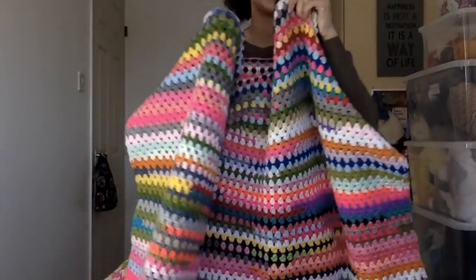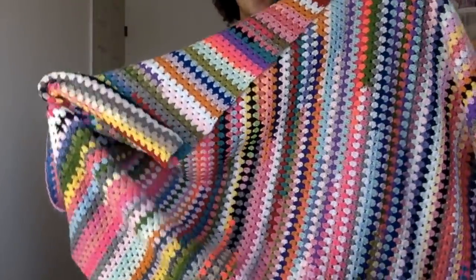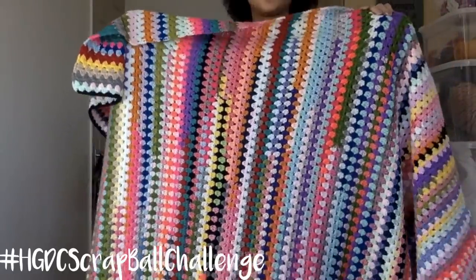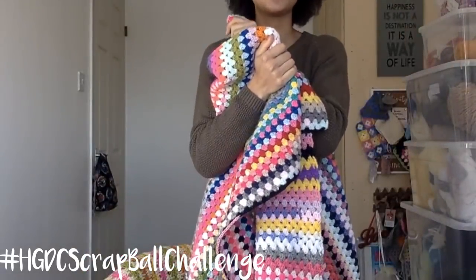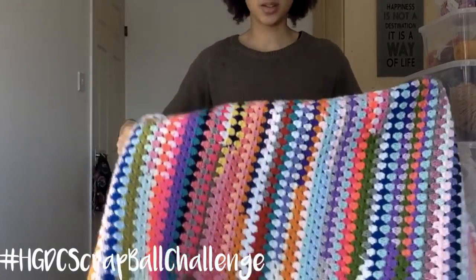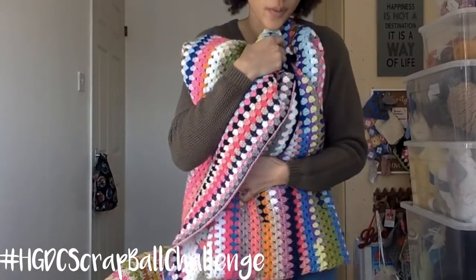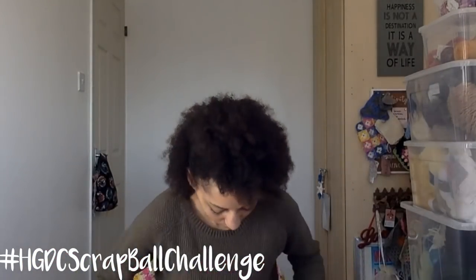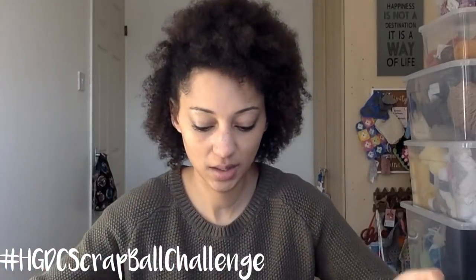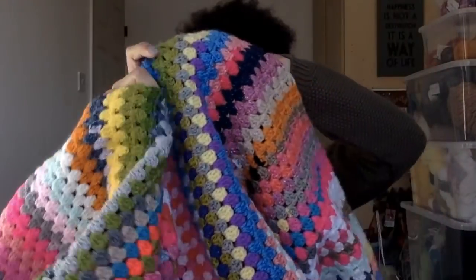This is a scrap blanket using the granny stripe, and the method of putting this together is called the HGDC Scrap Ball Challenge hashtag. If you look on Instagram, you will find all of the people that have joined in and made their own version. So this blanket, I created my magic cakes and made a blanket, which isn't finished yet either.